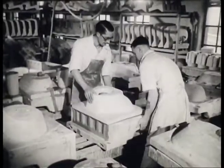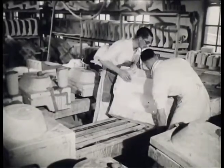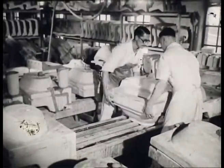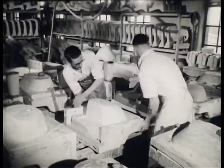As the clay shape is still not strong enough to support its own weight, the bottom of the mold must be refitted before it can be turned over and the top half of the mold removed for the final cleaning and trimming.